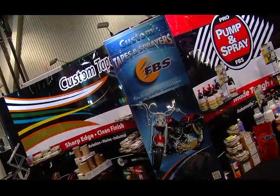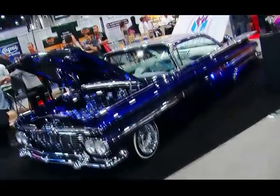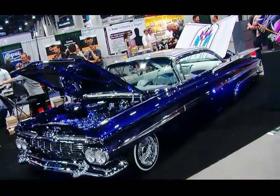Every SEMA booth presenter tries to draw the attention of anybody that walks by, and it's really a hard thing to do when you're in Vegas with all the bling that's going on anyway. But I think in the FBS booth, they nailed it by bringing in a car that Steve DeMan built, and I think it's a '59 Impala. I was going to say Biscayne, wasn't sure which one. And it's beautiful, with gobs and gobs of stripes and graphics going every direction.